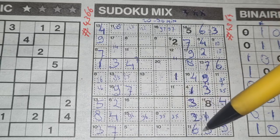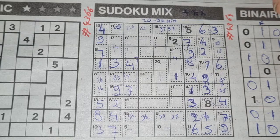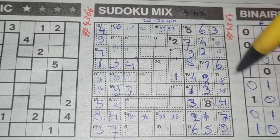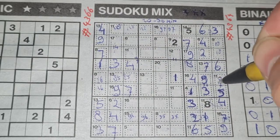Two and a five. Two should be here. I'm thinking. We have a five in one of those two boxes in this row, so this box cannot be a five anymore. That box will be a five, and this box will be a two.